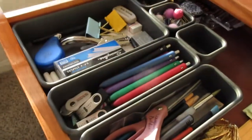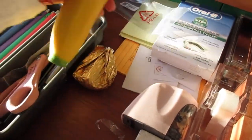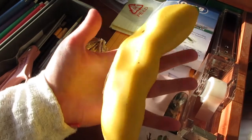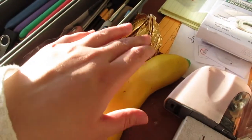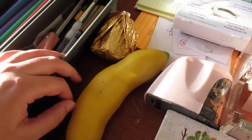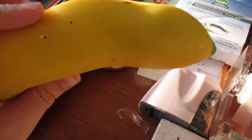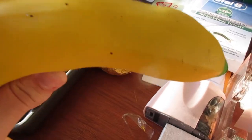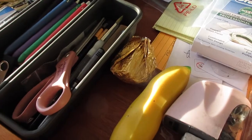I have some flashcards, I have pens and all sorts of desk appliances, and then y'all might be wondering, what the heck is this? Oh no, it's stuck to something. This is my squishy banana. It's a stress banana. My friend Molly gave that to me, and you might have noticed it in my dorm tour if you're somebody that watches my videos. I keep that there for when I'm stressed out, and it's good to just, honestly, even if you're throwing it or hitting stuff with it. It has a bunch of dust and sparkles on it for some reason, so I need to go wash it off. But yeah, that's in there as well.